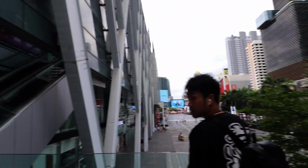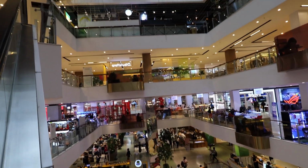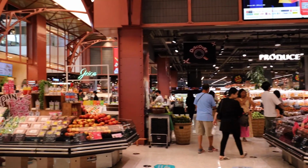Now let's go inside. Central World also has this multi-floor department store. If you just want to walk around and maybe go to some restaurants, then I would say that this is the mall for you. It's big. There are so many restaurants in this shopping mall. This here behind me is the Cineplex with a bunch of cinemas. I don't know how many, definitely more than 10. But right next to it is one of my favorite places. This is a supermarket, but it's like an expat supermarket. They have a lot of imported food products here.